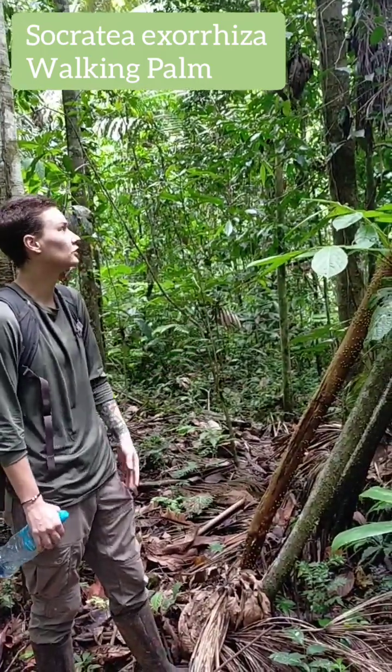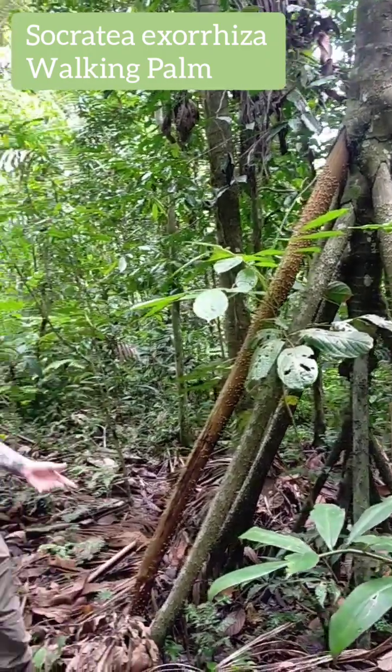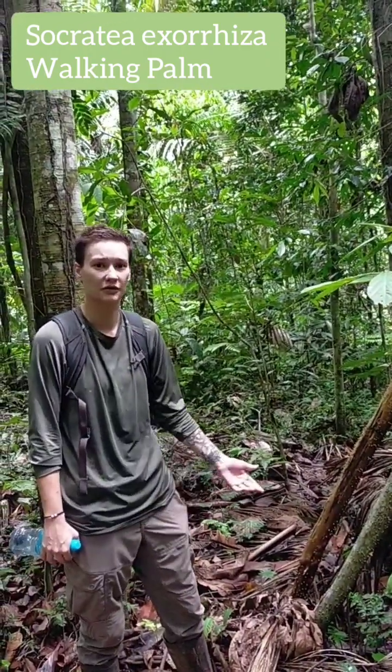However, this is a really cool example of the palm, and one that's quite familiar and quite often seen around here in our concession on the Wilderness International land.